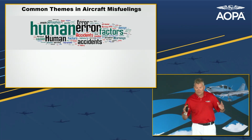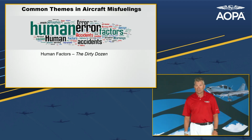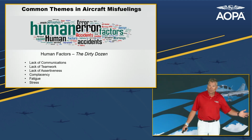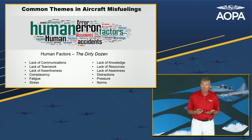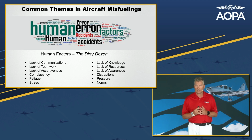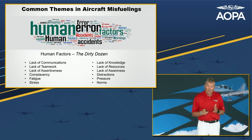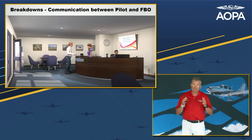Common themes in aircraft misfuelings. They're human errors. We call it the human factor, the dirty dozen. Lack of communication, lack of teamwork, lack of assertiveness, complacency, fatigue, stress to get things done. The other half: lack of knowledge, lack of resources, lack of awareness, distractions, pressure, norms. All those things lead to catastrophic events, accidents. So what we've started is a campaign, but we want to look at the breakdowns.